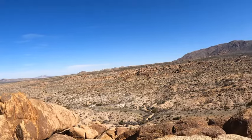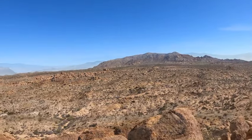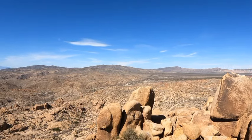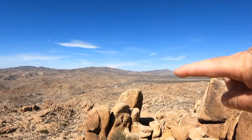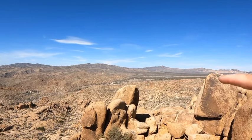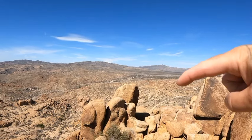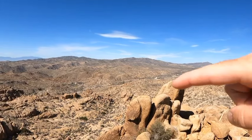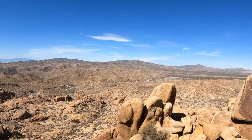Look at this view from up here. That's the visitor center, and the campgrounds are over there, and the trailhead is there, I think, right there.